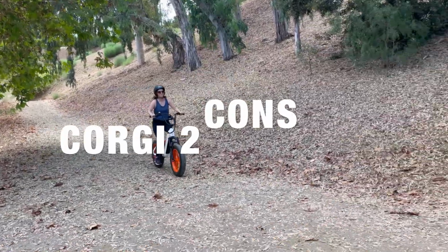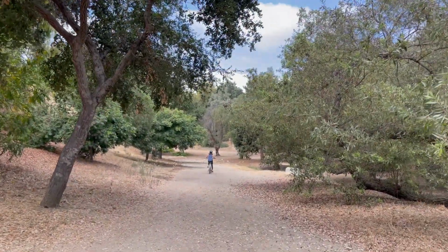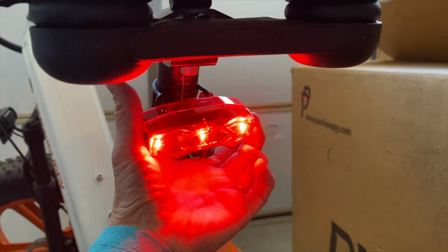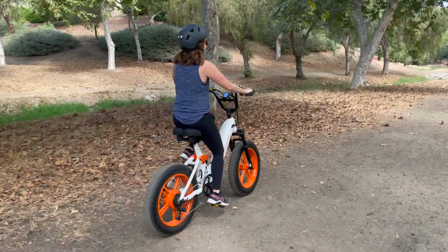Now, here are the cons. Lack of integrated taillight. If you're on a long-range e-bike, you absolutely need a rear light, as you're more likely to get caught in the dark. At least Puckipuppy sent a rechargeable rear light that fits easily around the seat post.